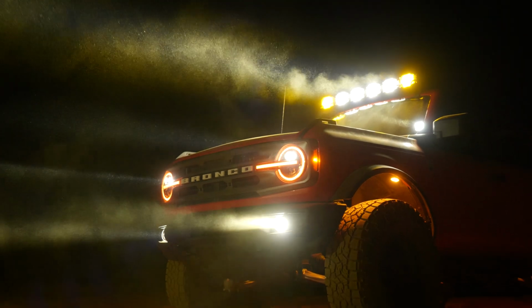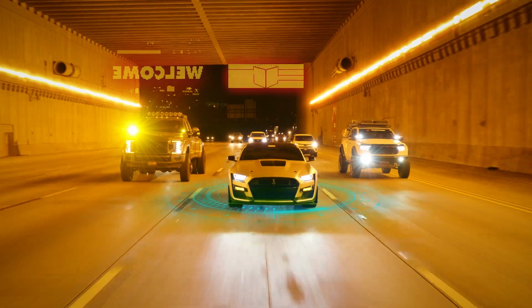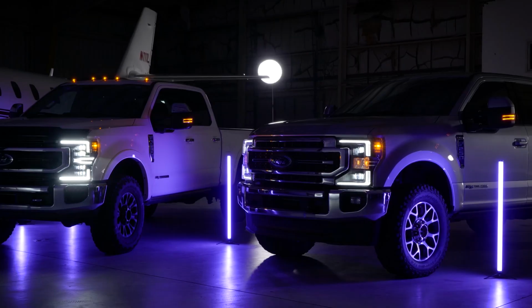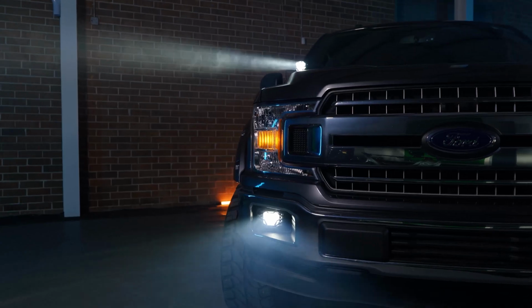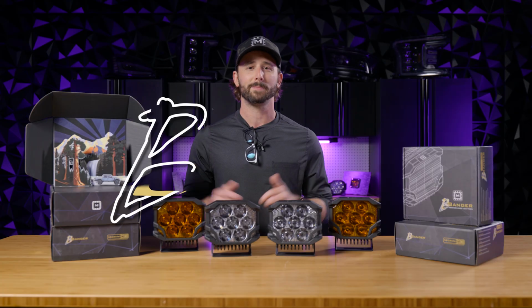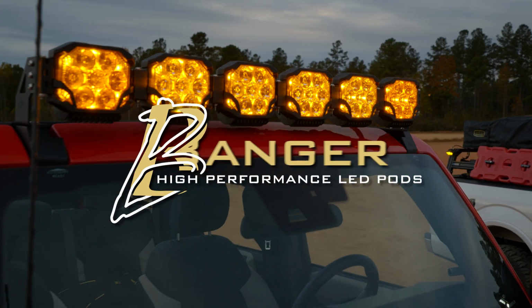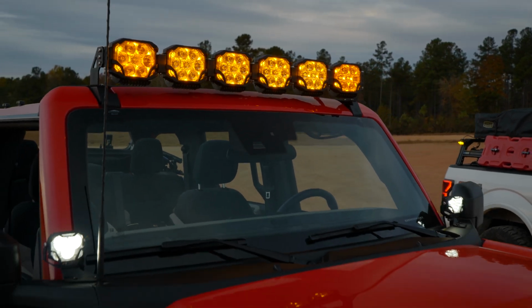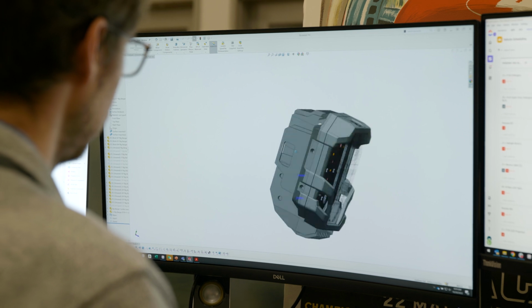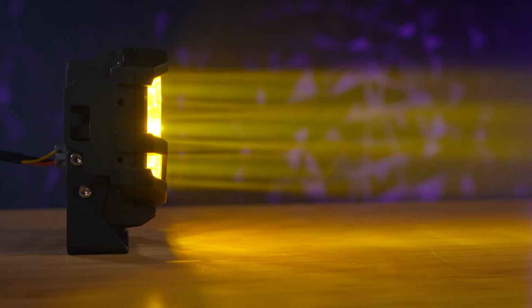This is Off-Road Reinvented. Since 2008, Morimoto has been turning out the best products in the automotive lighting aftermarket, consistently packed with more performance, better fitment, excellent style, and unmatched reliability. And the BigBanger is no different. The brand new, patent-pending line of BigBanger off-road LED pods were completely designed, engineered, and torture tested here in the USA, and everything about them is designed to change the game.